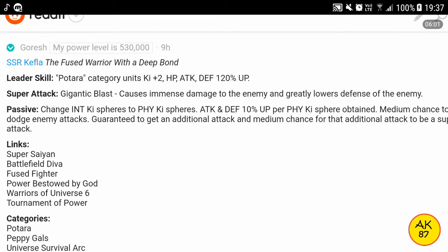That is Kale's mechanic. And then the medium chance to dodge is Caulifla's dynamic for their passive. So this is literally a fusion between the two cards, not just the two characters in Dragon Ball Super.